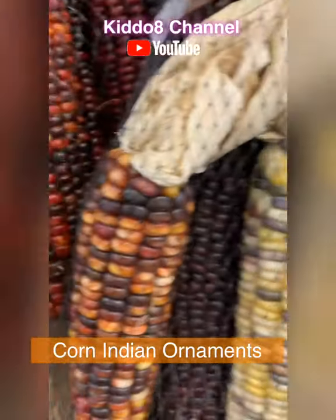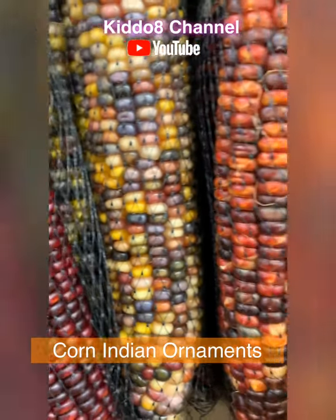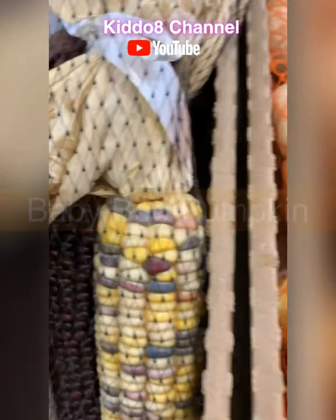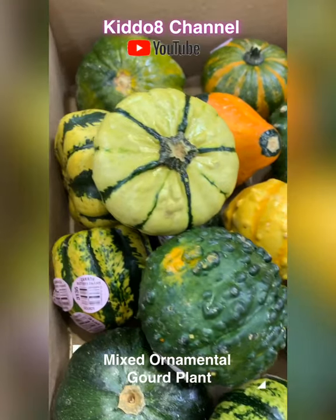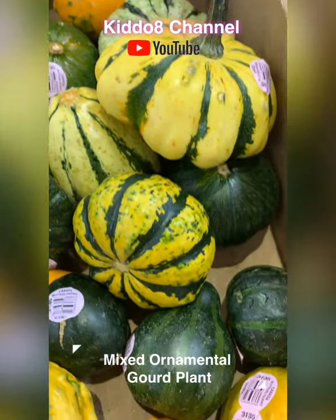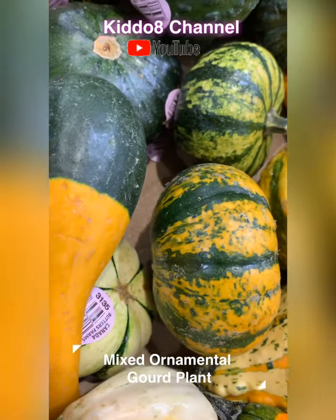Flint corn, also known as Indian corn, is a variant of maize, the same species as common corn. Each kernel has a hard outer layer to protect the soft endosperm. It is likened to being hard as flint, hence the name. There are six major types of corn: dent corn, flint corn, pod corn, popcorn, flour corn, and sweet corn.